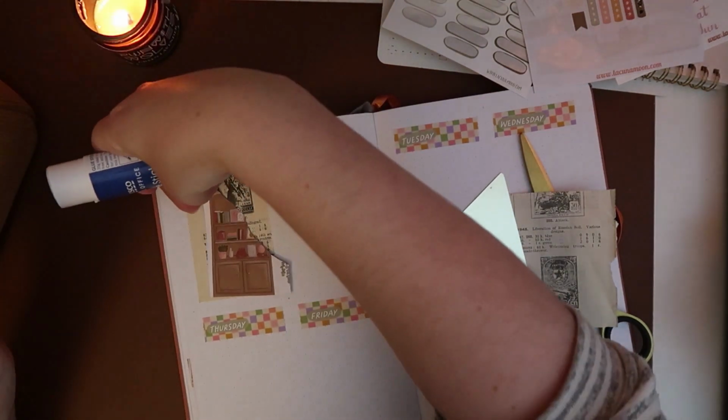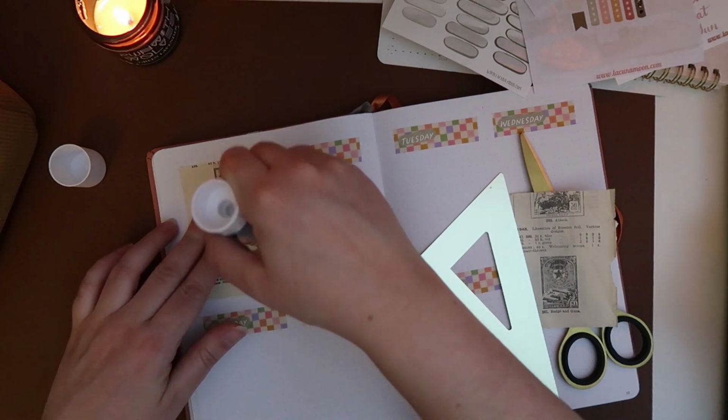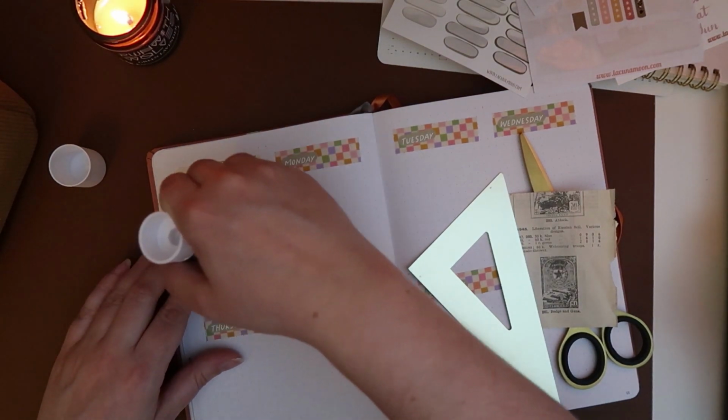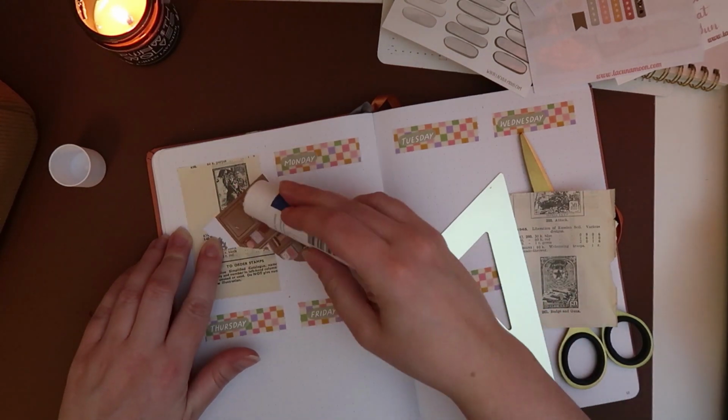Oh, do you know what? A little bookcase probably would have been really nice in there. I'll maybe do that for the week after. What am I like? So indecisive when it comes to journaling. Hands up if you're the same.